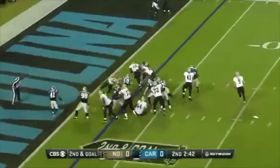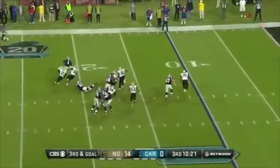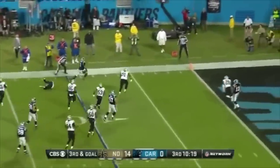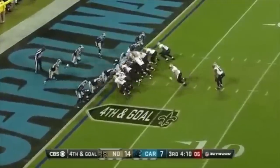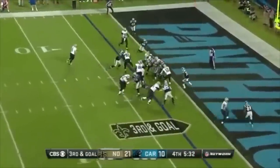And they're going to go with Ingram again. And they're going to throw. They're going to Graham. Wheaton spins away. He's got open space. Get momentum back on your side. It's Breeze. Be surprised if he doesn't throw it to him. Third and goal. It's Ingram, and he's in.